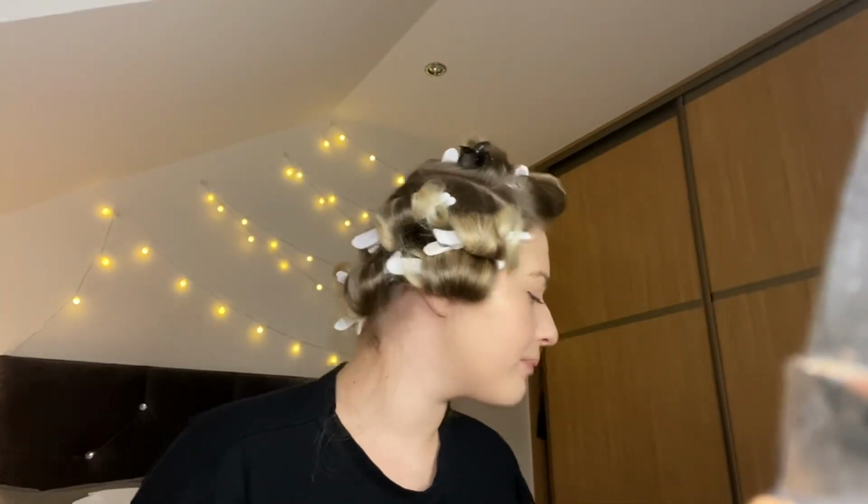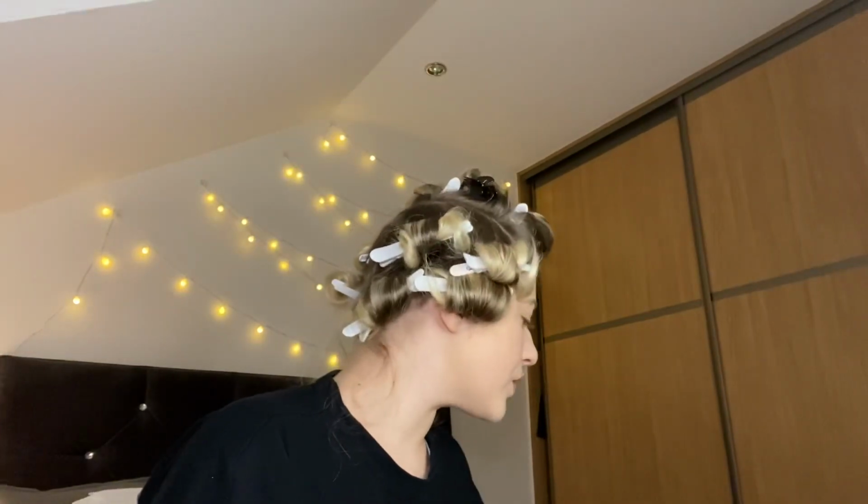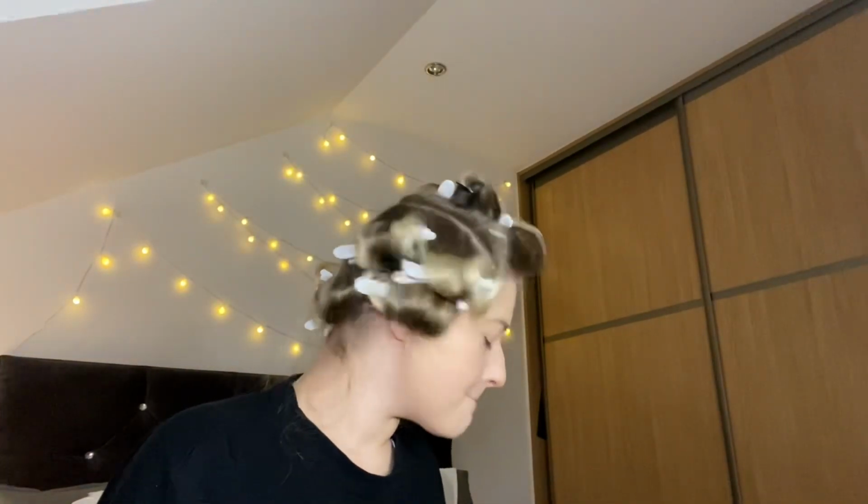For my bronzer, I used to use the MAC bronzer, but I'm not going to buy that anymore because they test on animals. So now I use the Hoola Benefit. And I just think it comes off so much bolder. With my MAC one, I was putting it on and on and on, and it wasn't showing much.